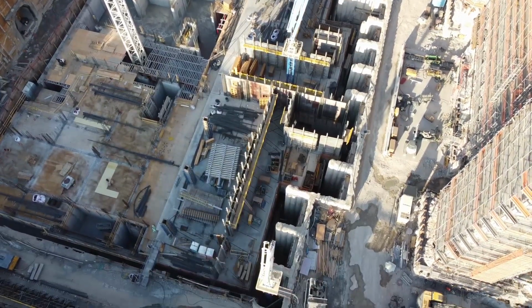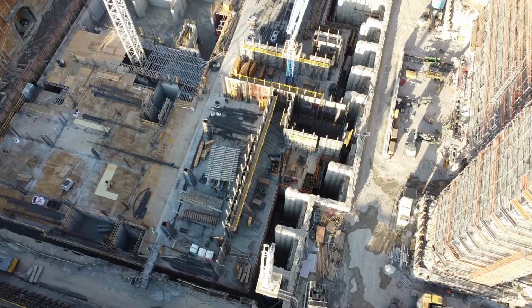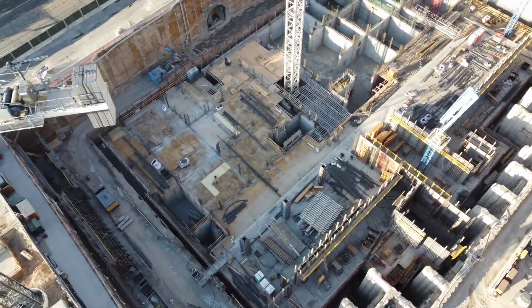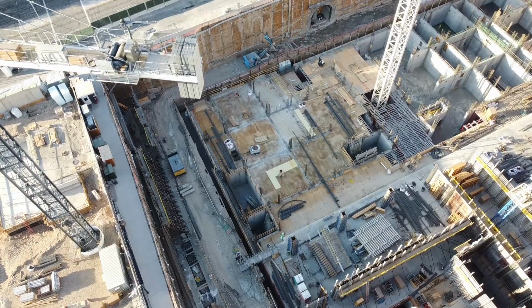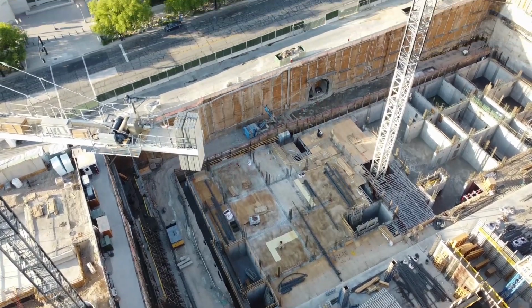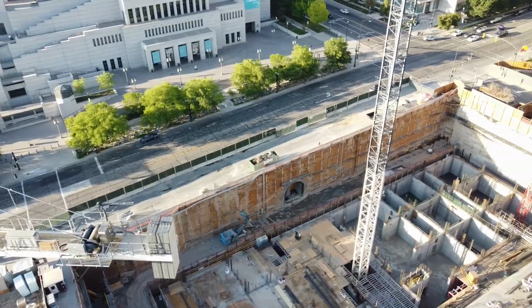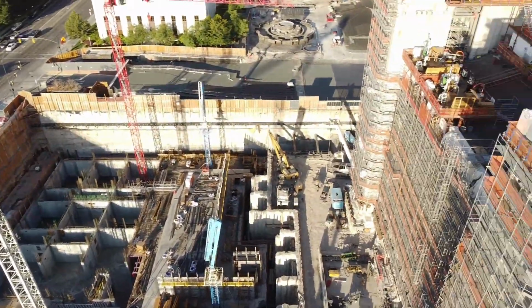I'm sure a lot of detail is being taken care of. There's a good view of that little tunnel going underneath the temple that's going to go over to the conference center parking lot as a new entrance to the temple.